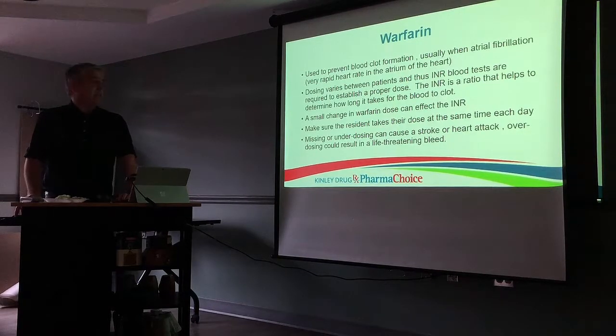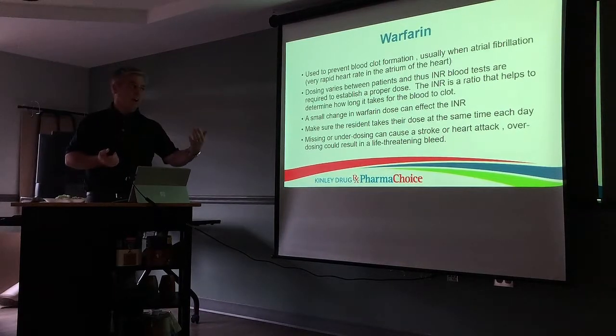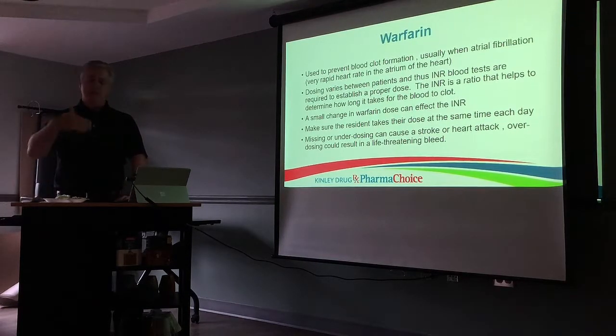Dosing varies between patients, and thus INR blood tests are required to establish a proper dose. So a dose for me would be different than a dose for Cindy or Wendy, perhaps. And when a person is started on warfarin, they're told to get their INR done usually within the first couple of days, within the first week, and then usually people will go weekly, and then as their INR seems to be pretty consistent, they usually go monthly.